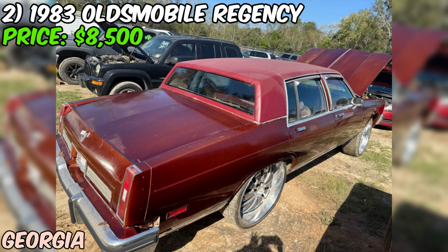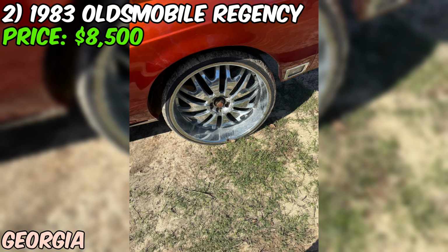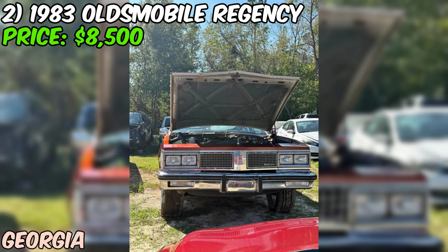Unfortunately, the seller hasn't provided information about the interior color. According to the seller's description, the car runs and drives in excellent condition, which is a major plus for a vehicle that's nearly 40 years old. The seller also mentions that they have lots of spare parts included in the sale, which could come in handy for future maintenance or repairs.